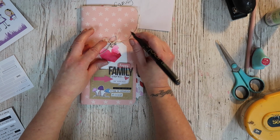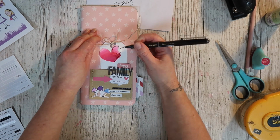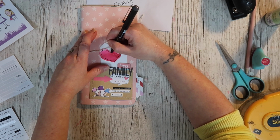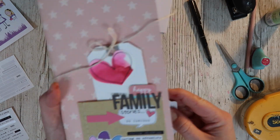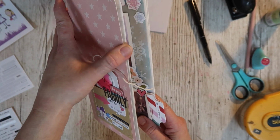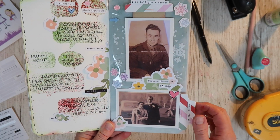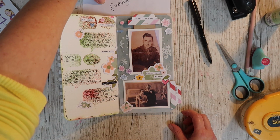Let's go around the outside with my pen, and I'm going to leave that as it is for now. I'm not going to journal on the tag or anything like that. I'm just going to pop that in, and for the time being it can stay like this. I'm really excited. I've got my first page done, my first story told, and I'm going to be adding many other stories to this new notebook.